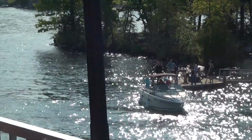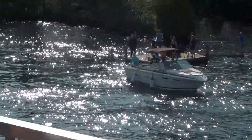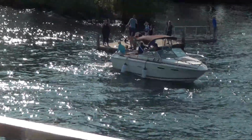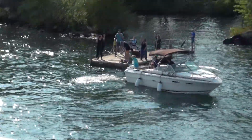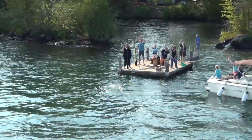Folks, that's Tea Island. What you're looking at is a private island. Beautiful little cove there, and that's where they protect the dock and their boat during the winter. Good luck, guys.